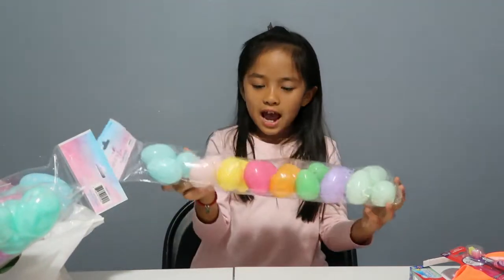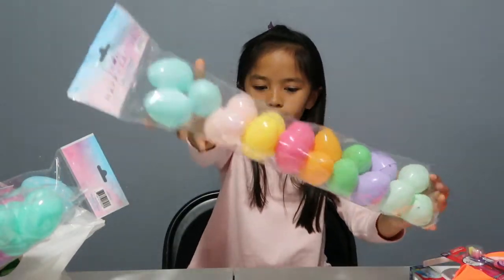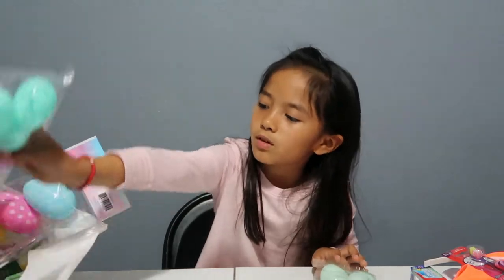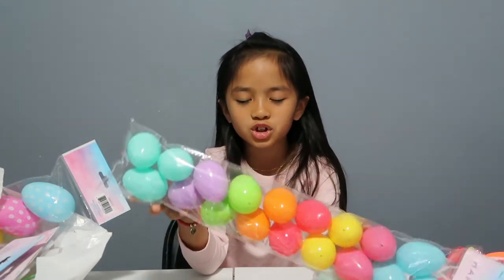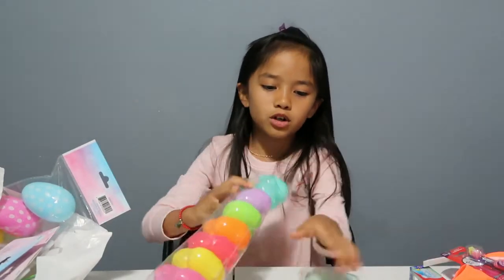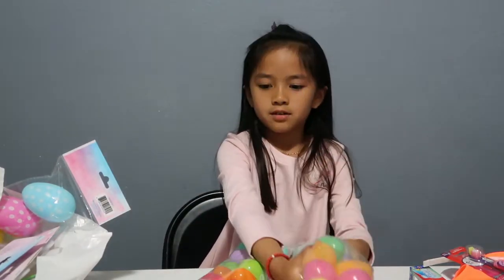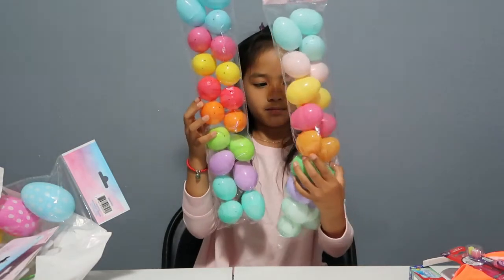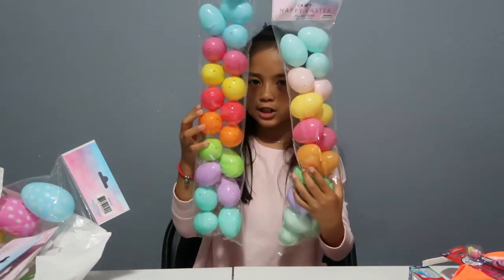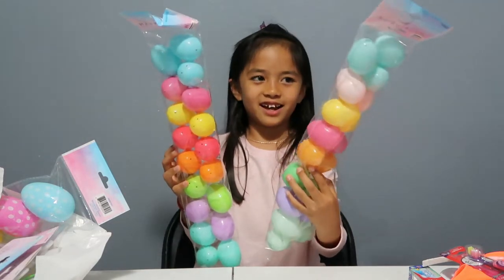So next, I'm gonna show you guys the Easter eggs. I really like this pack because it goes into dark colors and light colors, and we have a lot more. So this one is more of a dark shade of light colors. It's definitely darker than this one. And this one too. If you guys can see, they're really dark. This one's really dark, and this one's really light. I got confused.